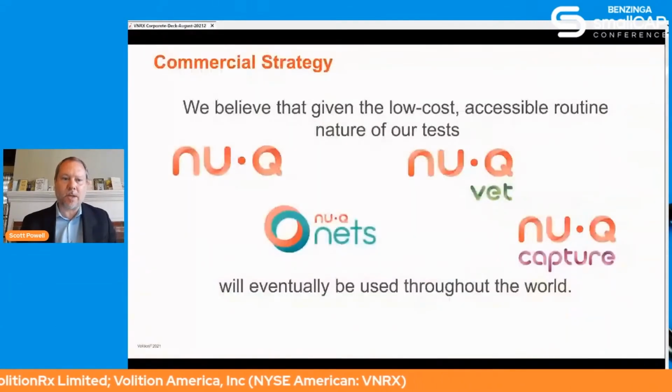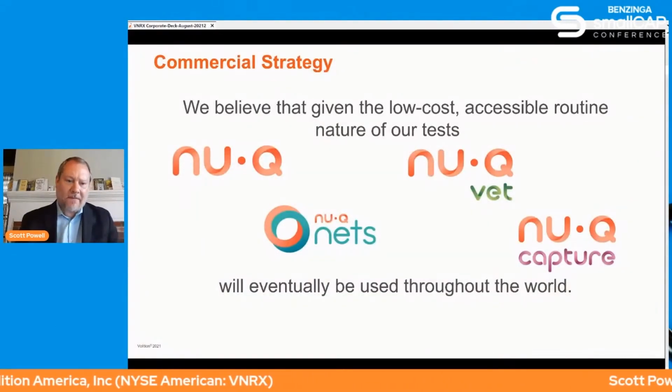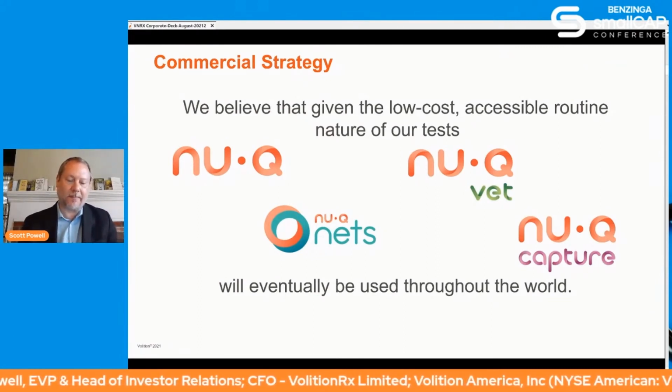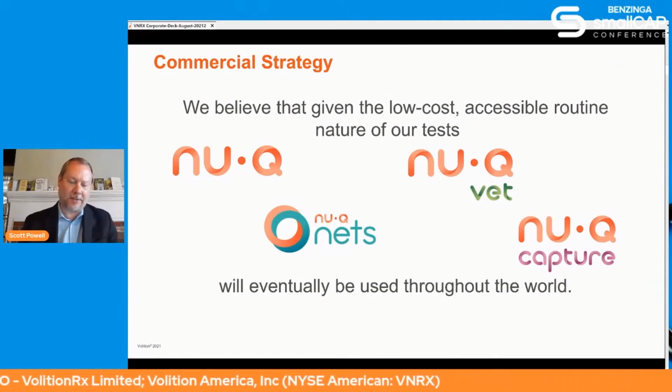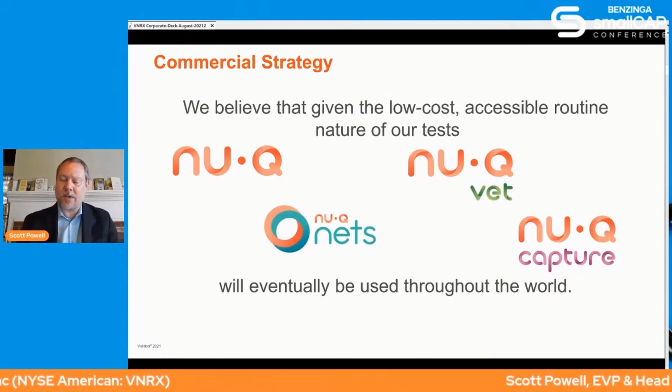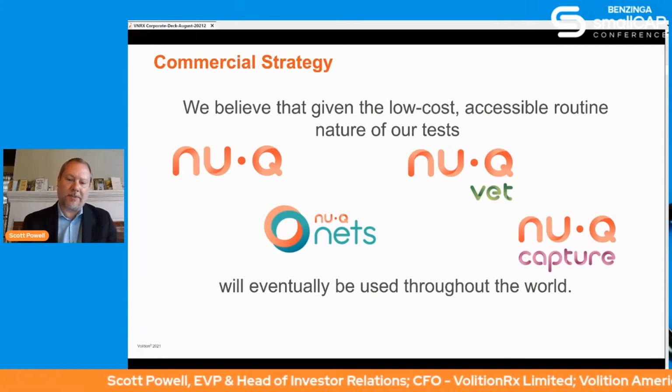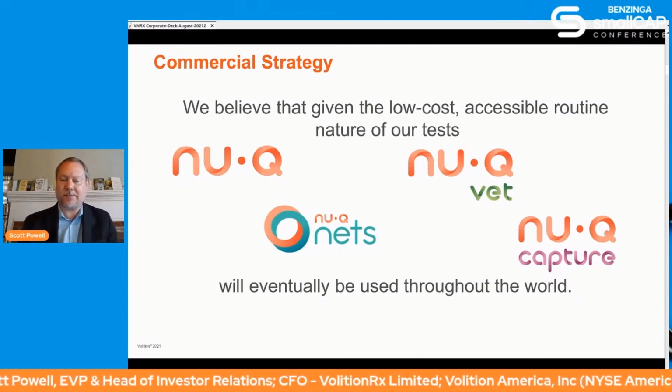A little bit about Volition. We have four verticals within the company. NuQ on the top left, that's an acronym for nucleosome quantification. Those are our programs in human health, specifically in developing blood tests to screen for a variety of human cancer types. NuQ Vet, there in the center, is our animal health program. That is commercial stage. We, about 1 year ago, launched our blood test to screen for two common canine cancers.